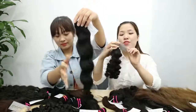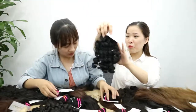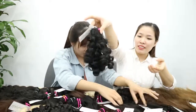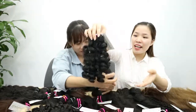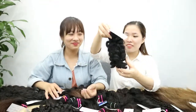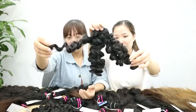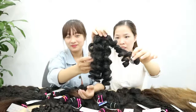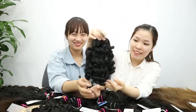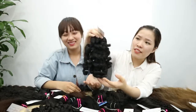And the next one I want to show you is super crisp wavy. The curl is quite tight, like a deep wavy. And the curve is rougher. You can see the beautiful curve. But the deep wavy is tighter than this one, and this curve is bigger than deep wavy hair.